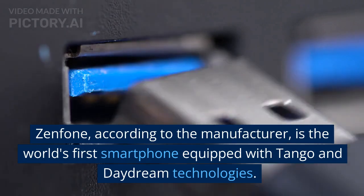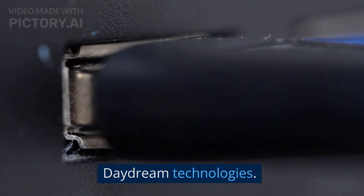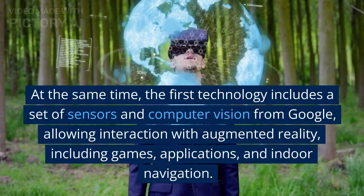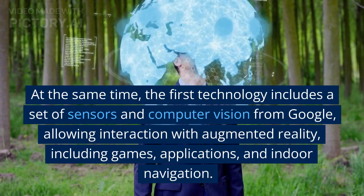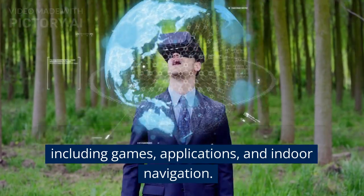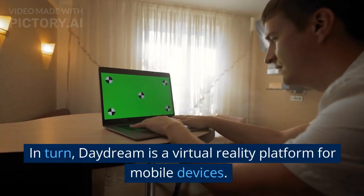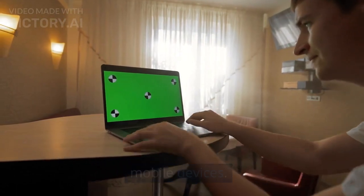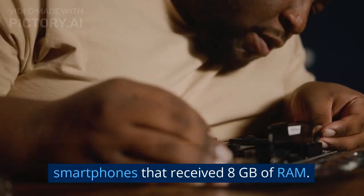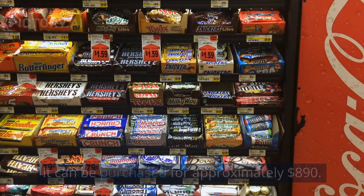Zenfone, according to the manufacturer, is the world's first smartphone equipped with Tango and Daydream technologies. At the same time, the first technology includes a set of sensors and computer vision from Google, allowing interaction with augmented reality, including games, applications, and indoor navigation. In turn, Daydream is a virtual reality platform for mobile devices. It is also worth noting that this is one of the first smartphones that received 8 GB of RAM. It can be purchased for approximately $890.